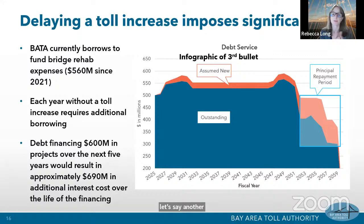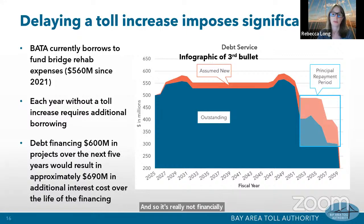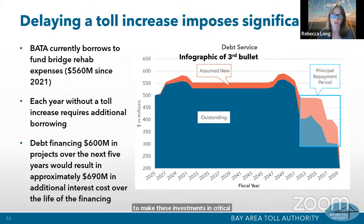we would not be able to pay that off on an ongoing basis in terms of the principal. We would be looking at only interest, which is shown as this top red bar, and then with a big lump payment in the out years when we would have more capacity to do that. That would cost an additional $690 million. And so it's really not financially responsible for us to keep borrowing to make these investments in critical bridge repairs. And it will require an even larger toll increase for future drivers down the road. Next slide.